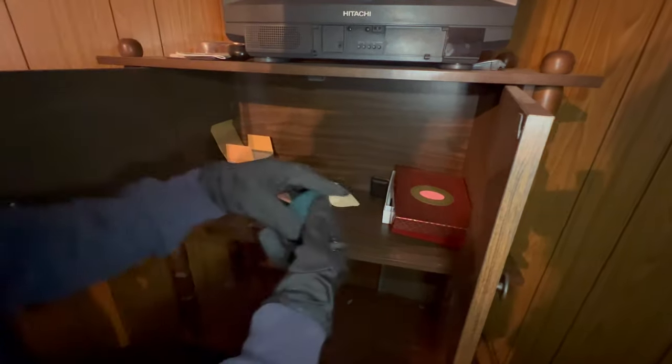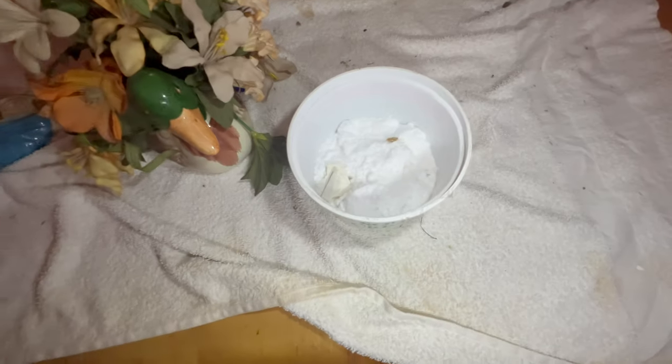A little ring one, mate. That's empty. Nothing. Denied. Something's in there. Just another empty box, probably. Yeah, there's nothing in there. Sorry, you guys. There's nothing. Again, another little contraption of the baking soda.